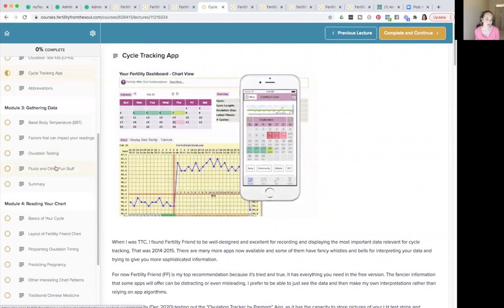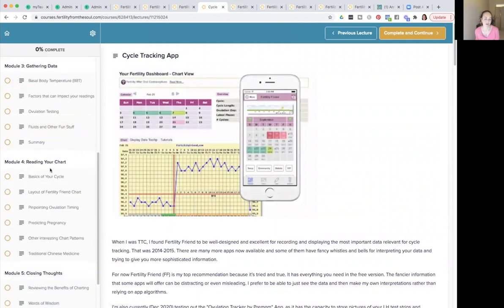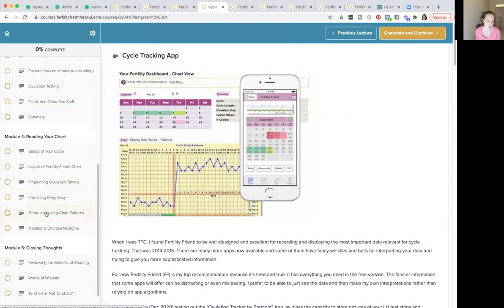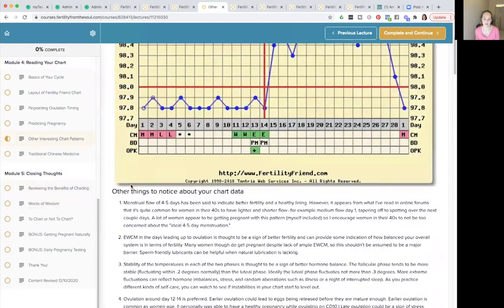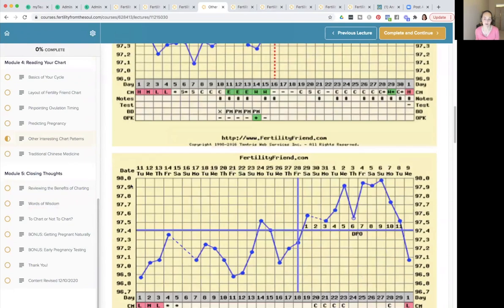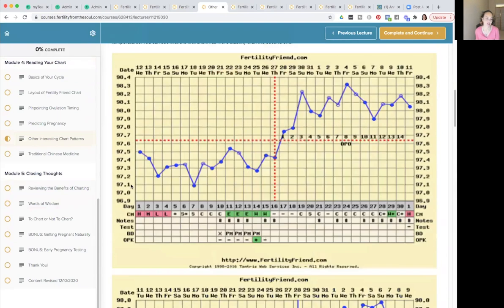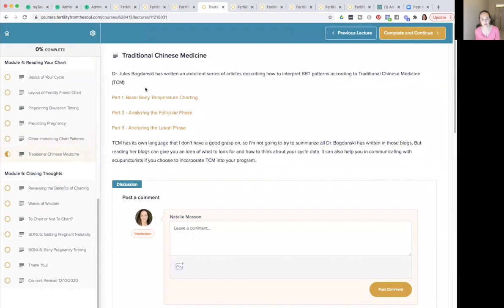And we go into other details of how to get the most out of your fertile window, what likely matters, what likely doesn't matter. And then how to interpret your chart. So there are a lot of different patterns that we might see on a chart, and how do you interpret that? And how do you interpret that in terms of Chinese medicine? So I have links to an acupuncturist website where she broke down pretty well how an acupuncturist thinks of these different cycle charting patterns. So these are all things that are very empowering to learn about.